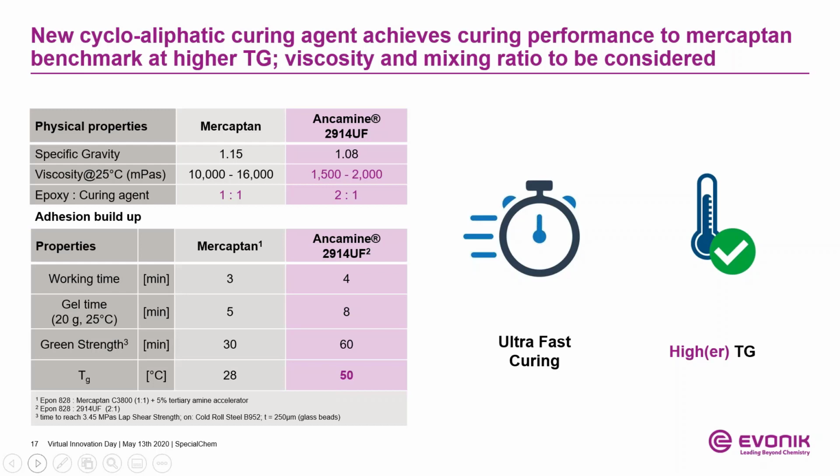If we just keep an eye to the top left of that slide, here's a reminder again about the different mixing ratio. If you talk about a Mercaptan curing an epoxy, there's a mixing ratio of 1:1, whereas with the Ancamine, we can reduce the amount of curing agent by half. So it's 2 parts of epoxy and 1 part of a curing agent. What's again important to mention is the relatively lower viscosity, which can be a benefit, but of course has to be considered if we talk about applying the adhesive.